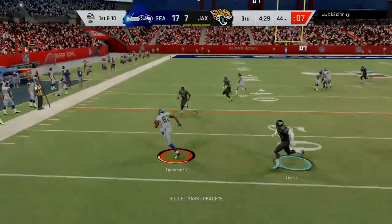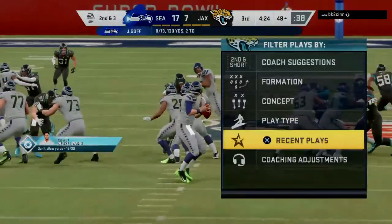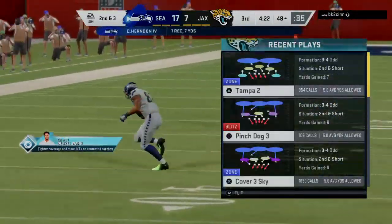Here's Goff. Throw complete to Herndon. And he'll be brought down at the 48-yard line. 7 yards, the pickup on the pitch and catch.